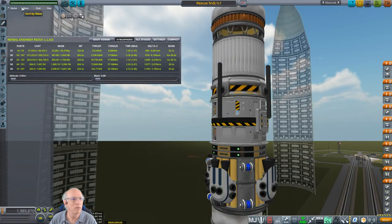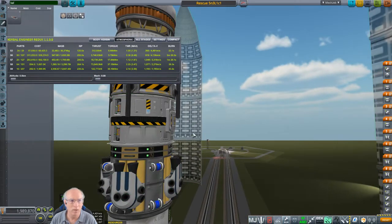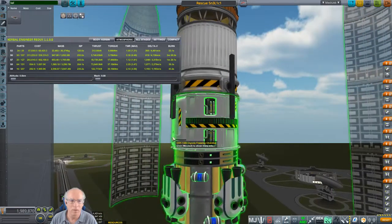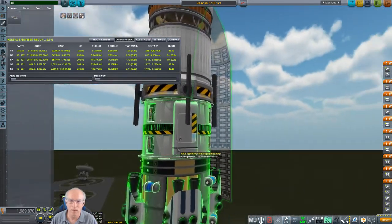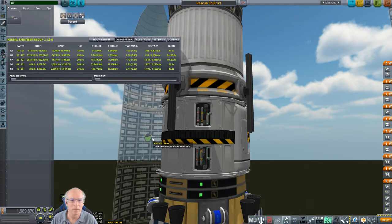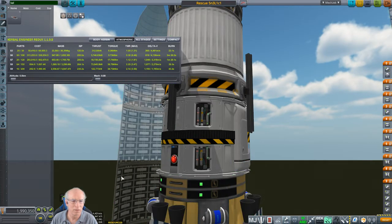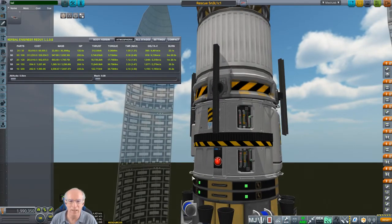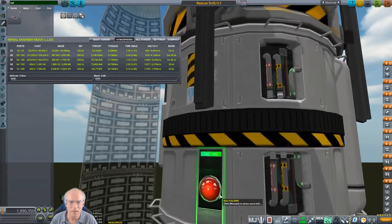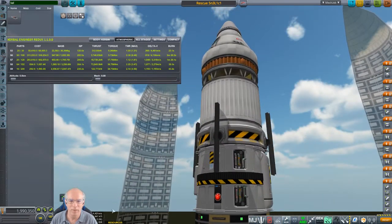All right. So, oops. Looking for a specific spot on here. There we go. That's better. It's the KAL 9000. Have a little bit of fun here.